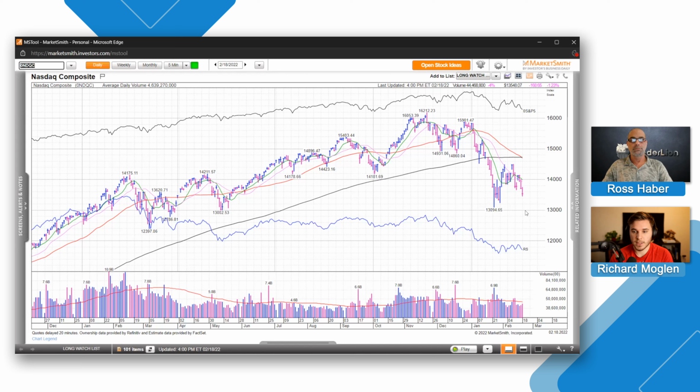So first things first, Ross, let's go through this chart, talk about the action of the price and also the overall trend of the market as well.